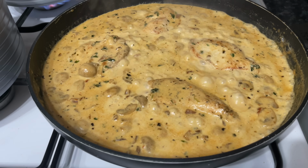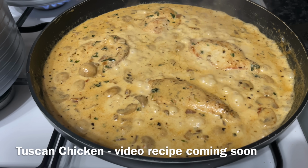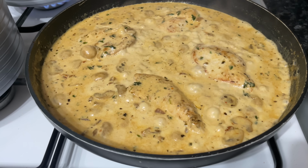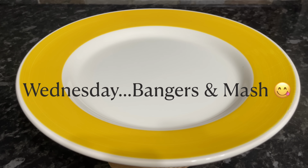Yeah, so this is it here, just bubbling away in the pan. Now there's quite a lot of sauce here, so you can add more chicken if you like. I've got 4 pieces of chicken in there, but if there's more of you, you can add another chicken breast. Just slice it through the middle to get 2, and you can easily have enough sauce for more chicken.